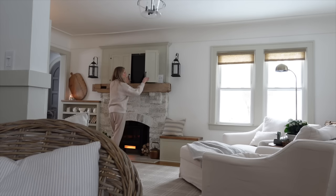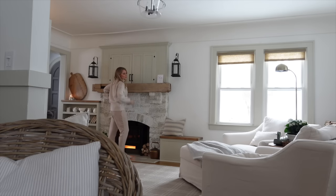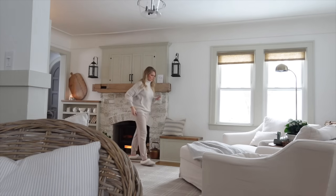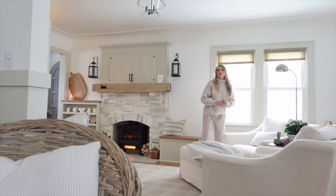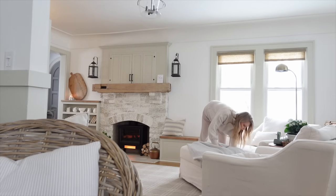Now, in my living room space, we years ago built the little cabinet above the fireplace to hide the television. Obviously, I'm not a huge fan of the big black box, so I'm always looking for ways to hide it. I have thought about, though, what do you guys think about the frame TVs? I know so many people have those.